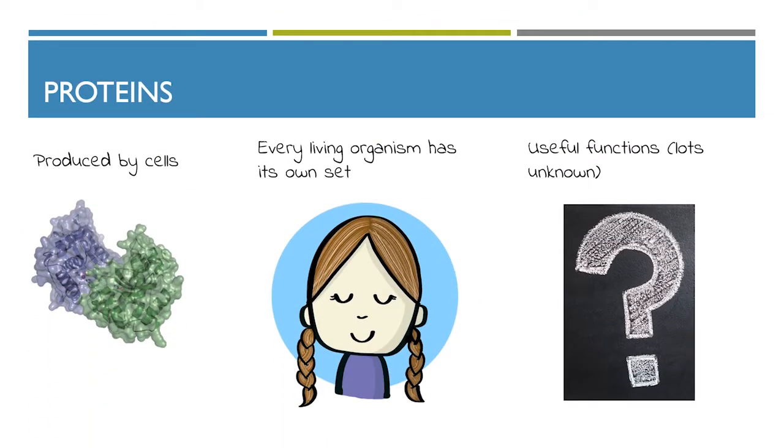I work with proteins, which are molecules produced by cells. There are thousands of different proteins. Every living organism has its own set, even you and me, and this set changes over time and in different conditions. Each protein has a specific function and lots of them remain unknown, which is super exciting as there's still a lot to investigate.